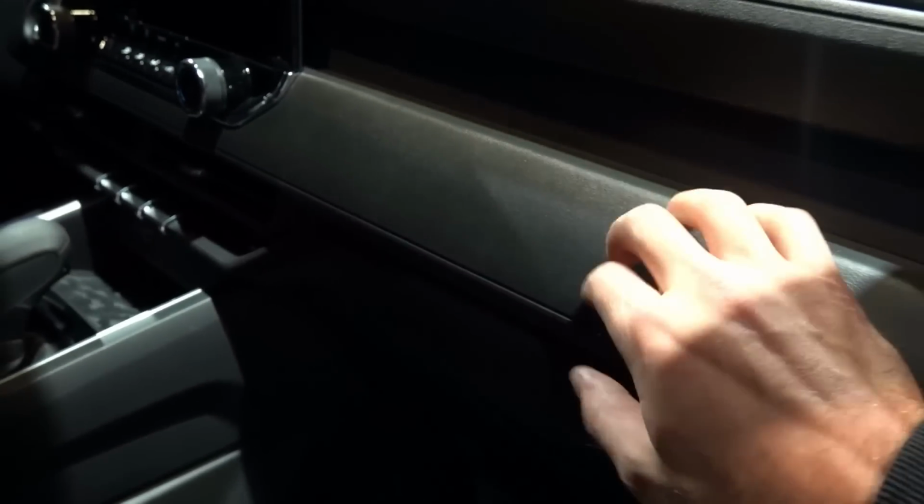Here's a look at the dashboard. Glove box is a good size, but not damped or anything, so again, very basic.